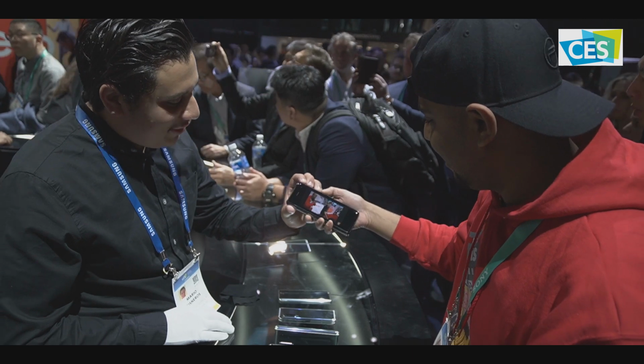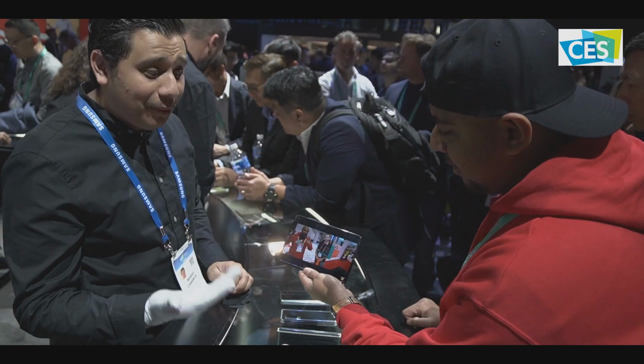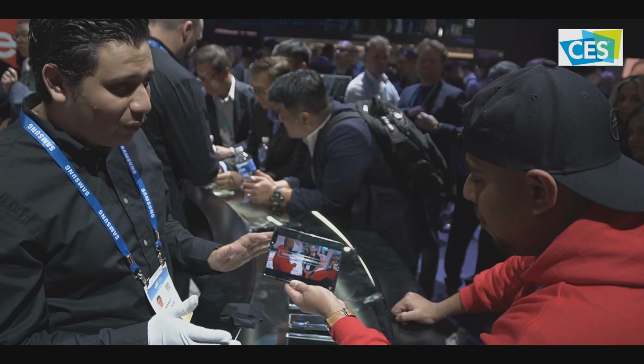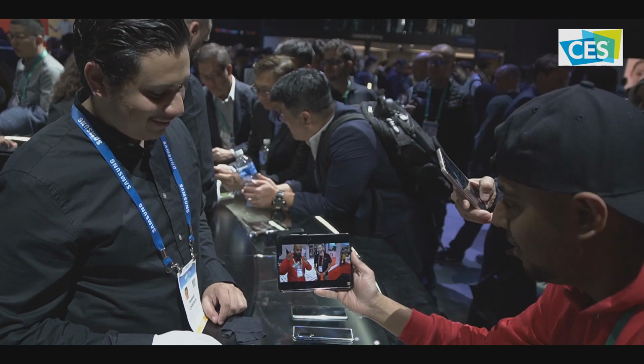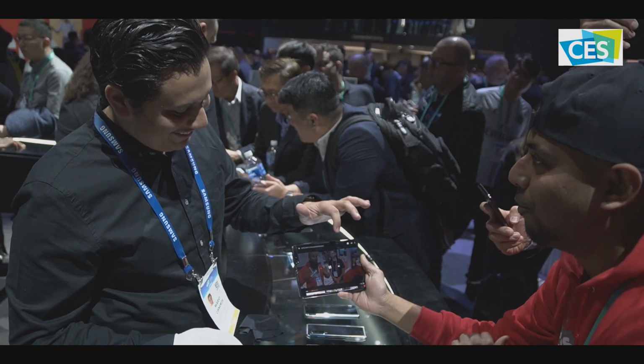Well, let's say if you want to share that content with someone else, the moment you open it, it has that app continuity. The 12 gigs of RAM make it super fluid, so you have no issues when you're transitioning from one to another. Wow. Look at this. Looks amazing. I just want to buy this to watch my own videos.